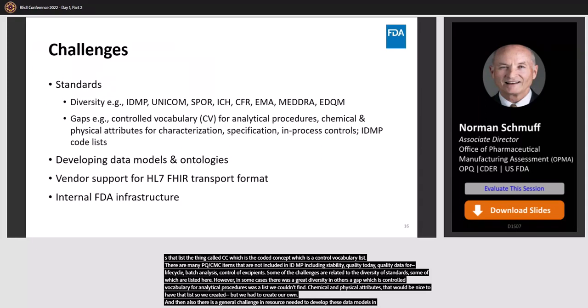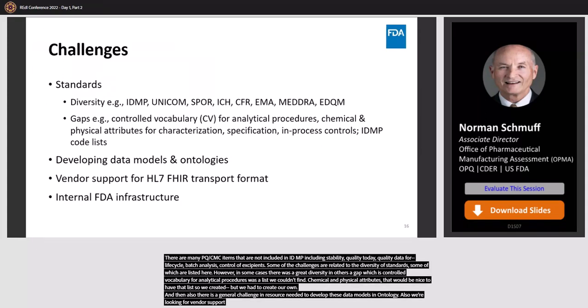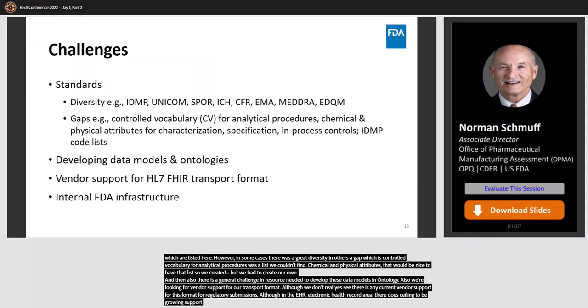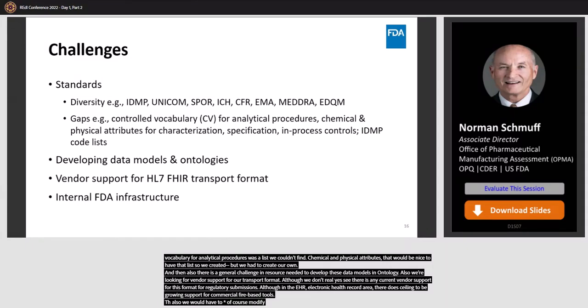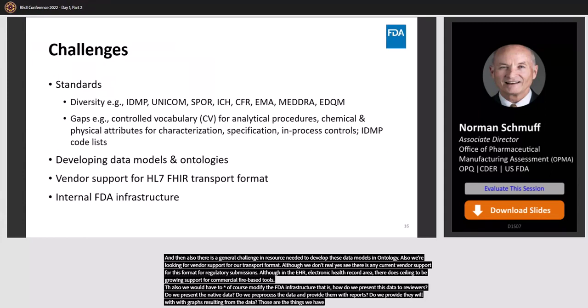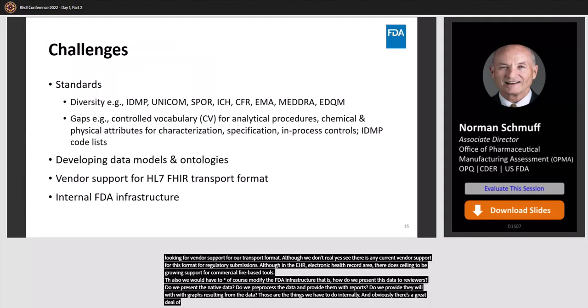Also, we're looking for vendor support for HL7 FHIR transport format, although we don't really see that there's any current vendor support for this format for regulatory submissions, although in the EHR, electronic health record area, there does seem to be growing support for commercial FHIR-based tools. Also, we would have to, of course, modify the FDA infrastructure. That is, how do we present this data to reviewers? Do we present the native data? Do we pre-process the data and provide them with reports? Do we provide them with graphs resulting from the data? So those are some of the things that we have to do internally, and obviously there's a great deal of industry infrastructure that needs to be developed and built.